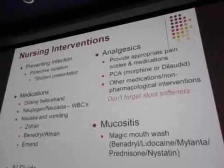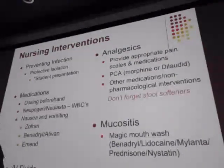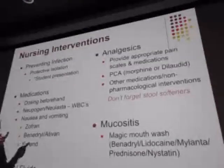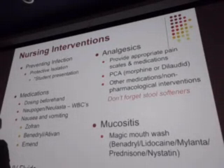Looks like a GI cup. Yeah, a little bit. So usually they'll swish and spit or they'll gargle so they can get it in their throat. They do have to be careful with the amount of lidocaine in it if they're going to be swallowing it because then it numbs everything and sometimes it can interfere with their gag reflex. And so if they're really little and they don't know how to gargle or swish, they can get those pink swabs and they can just paint their mouth. That works really good too.